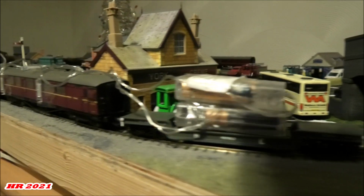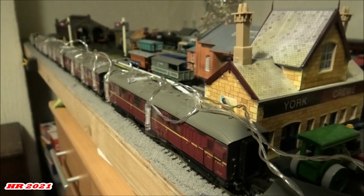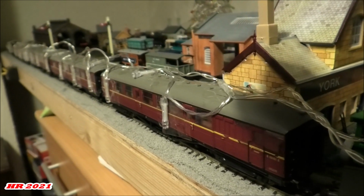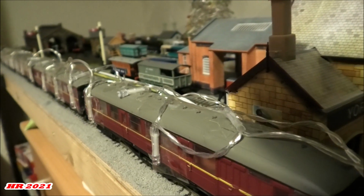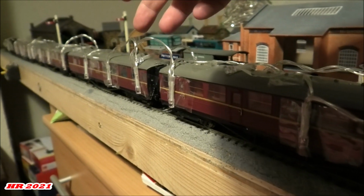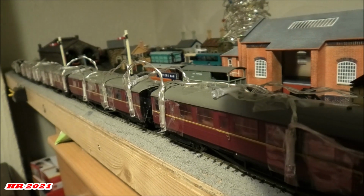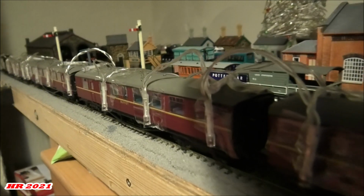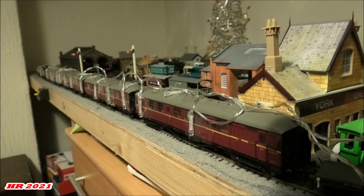So, this was a very complex operation to fit on. Obviously, like Christmas lights, fitted on with sellotape. Do bear in mind, with the very tight radius curves on this layout, please leave plentiful space so they can stretch out when going on the curves. The mistake was made during testing, and you have to be very careful. Obviously, with the switches on, like so.